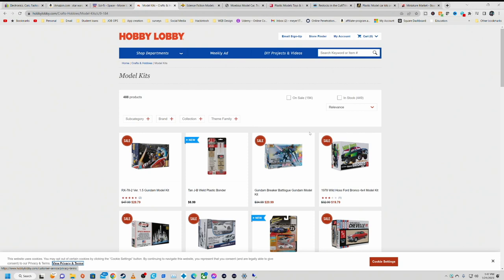But they do sell model kits ranging all the way from Gundam, Star Trek, Star Wars to historical model kits. You may be surprised what you find in the store. So it's a really great place to look around, shop, and also a pricing guide. So always keep that in mind.